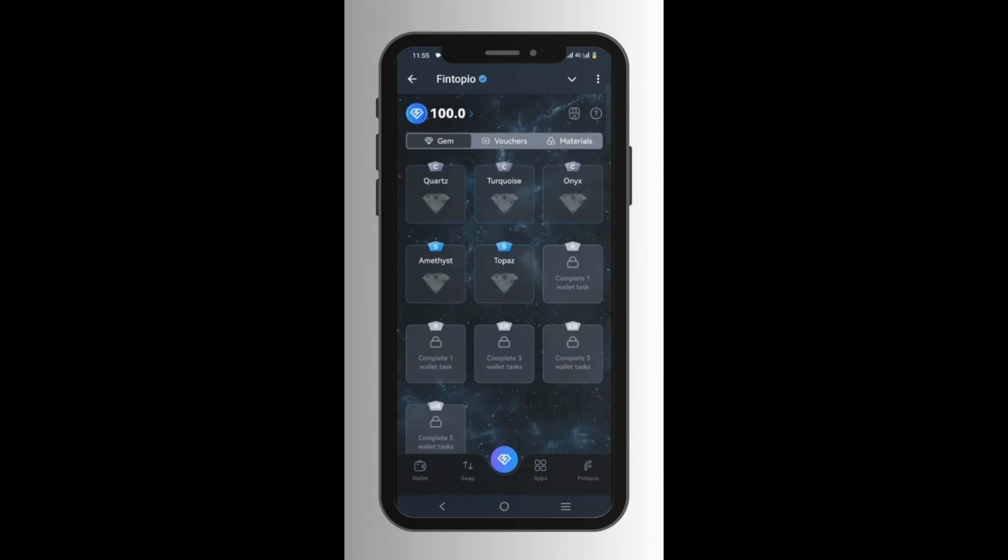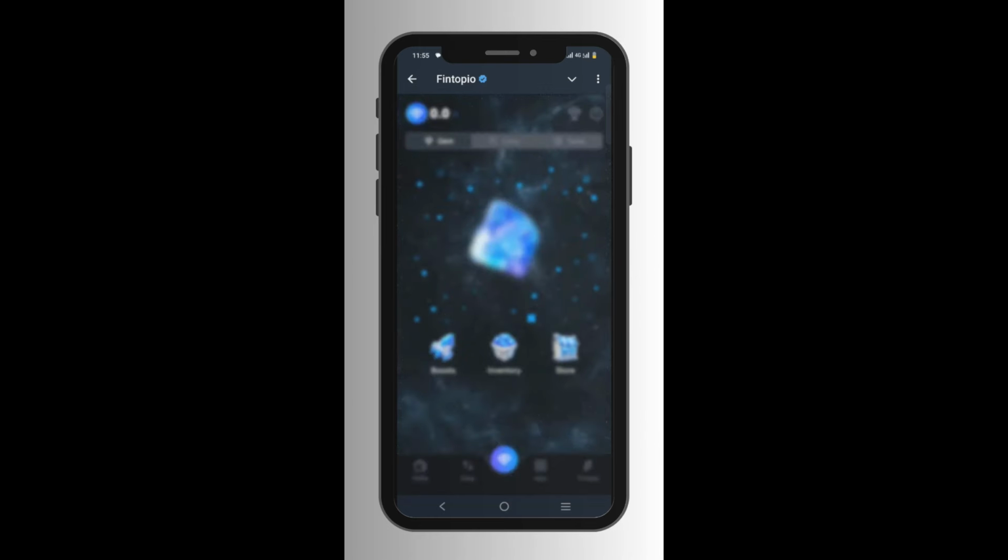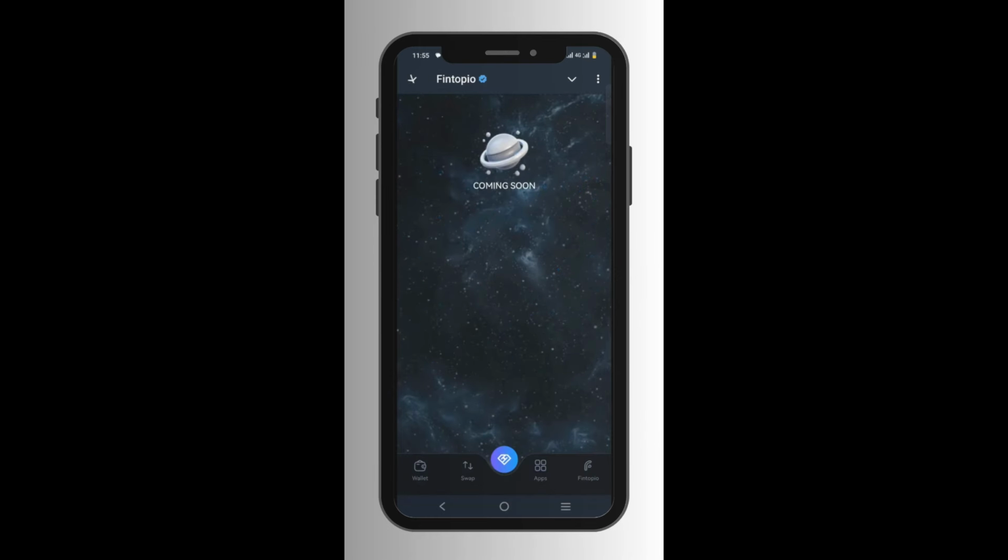This inventory is a different diamond, but you actually get there in levels. You actually get there in levels with time. So let's go to the next one, which is their store. I think their store is coming soon. Yeah, it's still a new project and a lot of people have opportunity right now to take advantage of this.